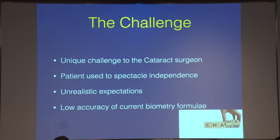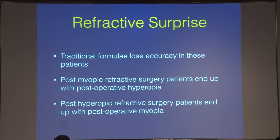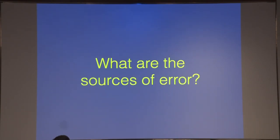And the other thing is the low accuracy of the current biometry formula. And in the presentation, I'm going to show you how even our best formulas can err at times. So the refractive surprise, and traditional formulas lose their accuracy in these patients. Post-myopic refractive surgery patients end up with the difficulty of a post-operative hyperopia. And if it's a hyperopic refractive correction patient, then a post-operative myopia can also result.